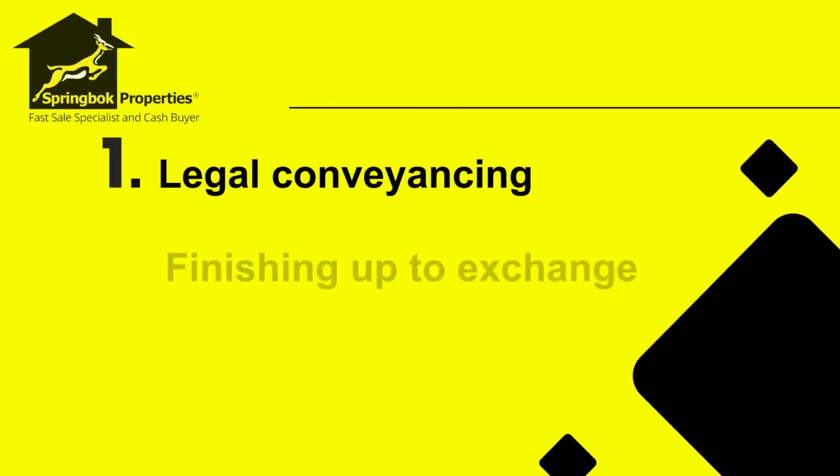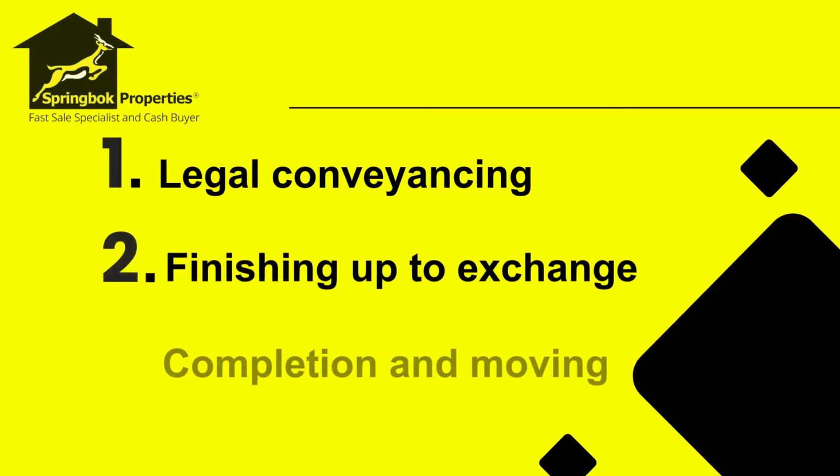The average time to agree a sale with an estate agent on the open market can be between 1 to 3 months or longer. And it can take 2 to 3 months more for all the legal conveyancing, finishing up to exchange and completion and moving out. So you're looking at a minimum of 3 months and a maximum of 7 months.